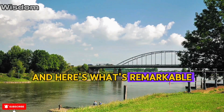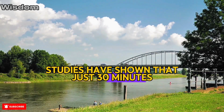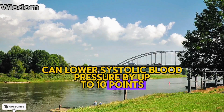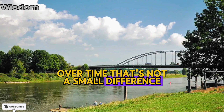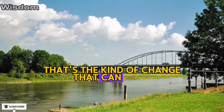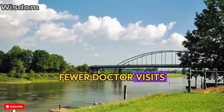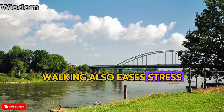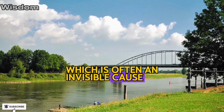And here's what's remarkable. Studies have shown that just 30 minutes of brisk walking a day can lower systolic blood pressure by up to 10 points over time. That's not a small difference. That's the kind of change that can mean fewer pills, fewer doctor visits, and a lot more freedom. Psychologically, walking also eases stress, which is often an invisible cause of heart strain.